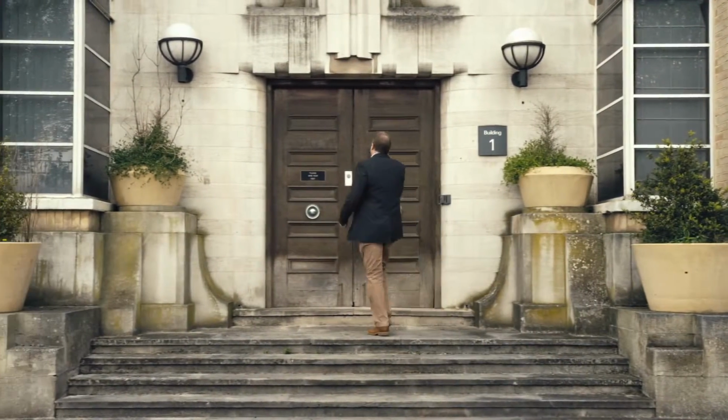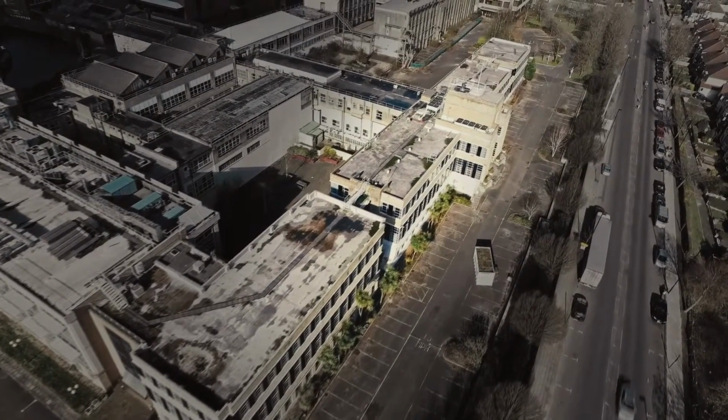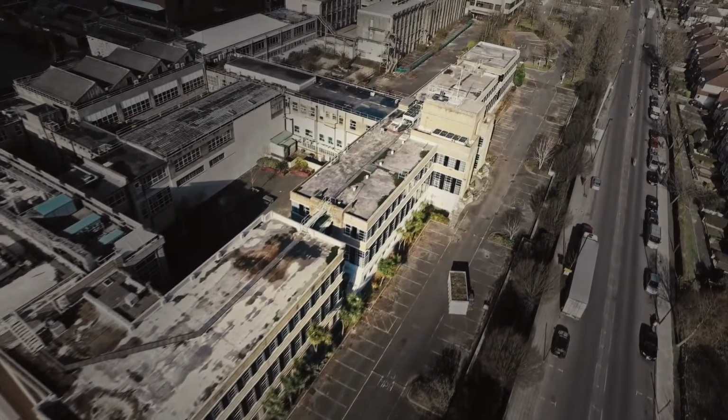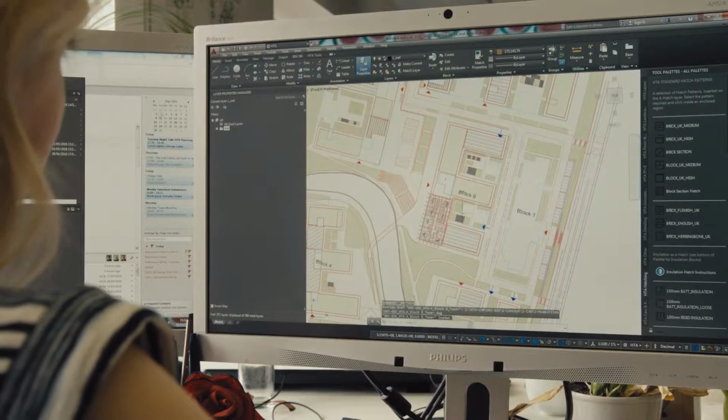Well, we're standing here in the lobby of Glaxo House, which was the original headquarters building for Glaxo. They built it in the 1930s. It was the first building here. My name is James. I'm part of the development and construction team at Greystar, and we're the new owners of this site. And what we've been doing over the last few months is to develop designs and proposals for the transformation of this historic site.